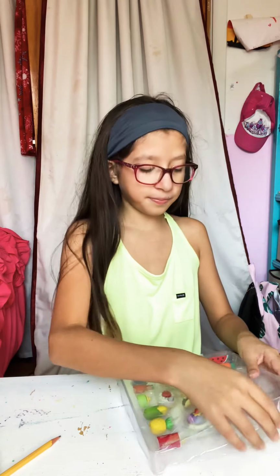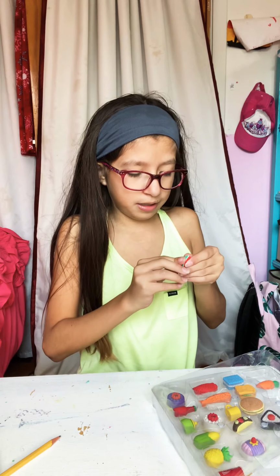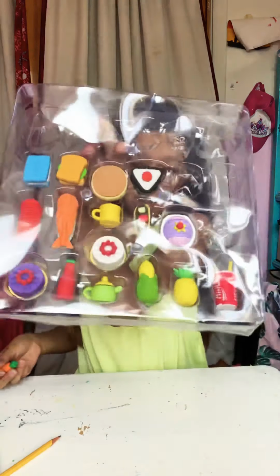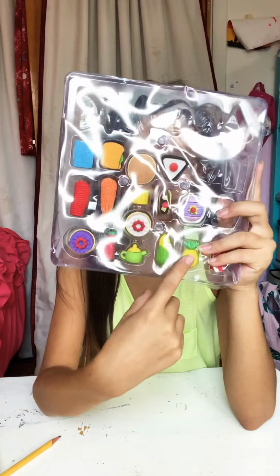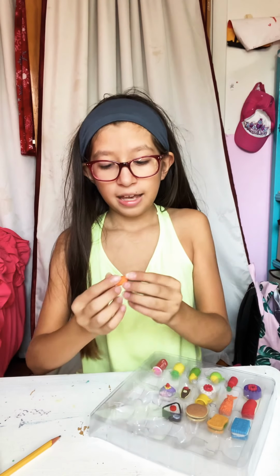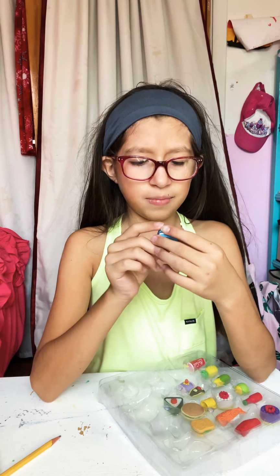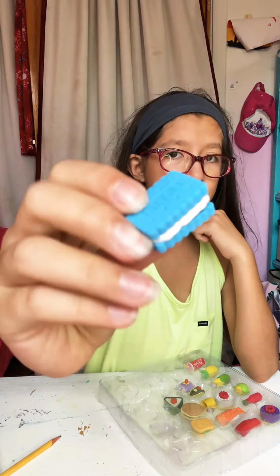And then more there. I got a watermelon. Okay, and I got a carrot. This is how much I need to go. So there's 16 more. And then a carrot. See? Carrot. So yeah. Biscuit. Okay. This is a biscuit. What? See, biscuit.